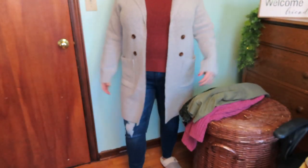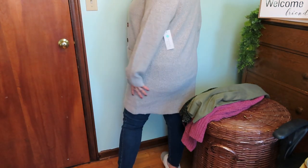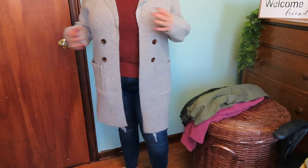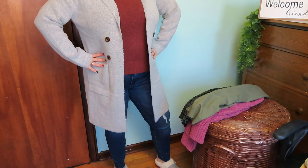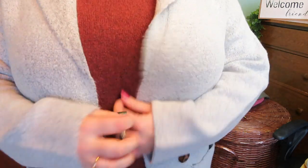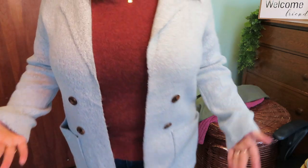It's really cute. Yeah, that's cute, especially in the spring or something, when you don't want to wear your full-on coat, you just want to throw something on. I think that would be nice. It's a nice length. Pockets. I think it's cute. I like the buttons. Again, the buttons don't do anything. They're just there for decoration. Decor, if you will. I will. I will if you will.